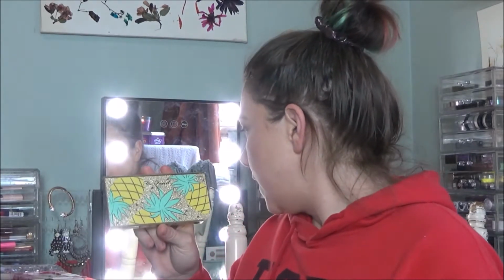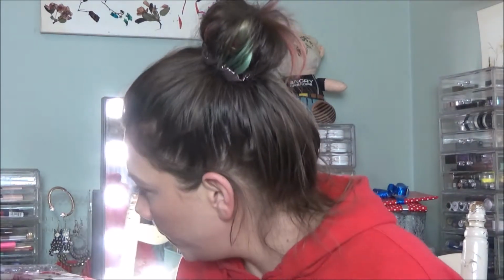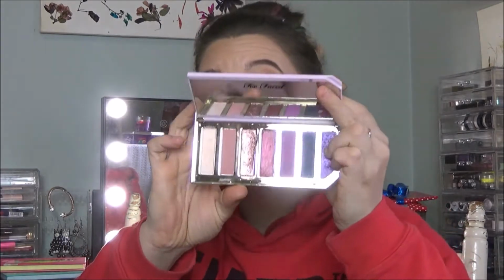The first one I have here, and weirdly enough, I should have had the other one. Okay, just have patience. So 2020 was the year of the Too Faced palettes that I bought from Winners. I'm pretty sure they did release maybe in 2020, but regardless, I literally fell in love with the formula in these palettes. This is the Razzle Dazzle Berry eyeshadow palette.